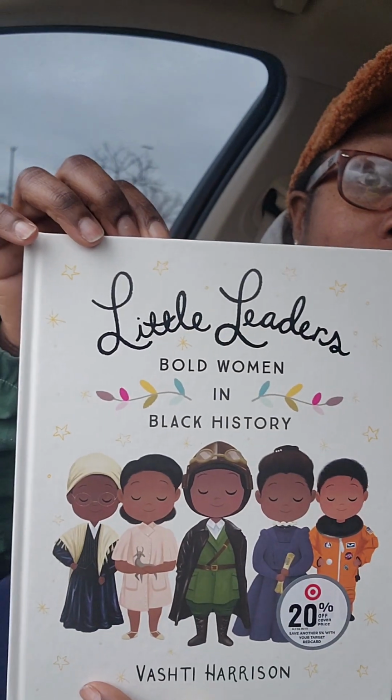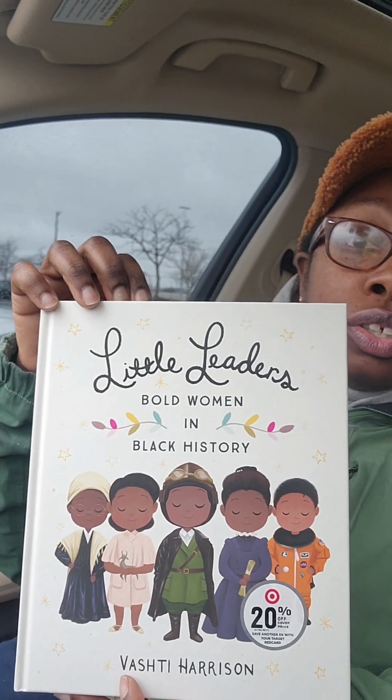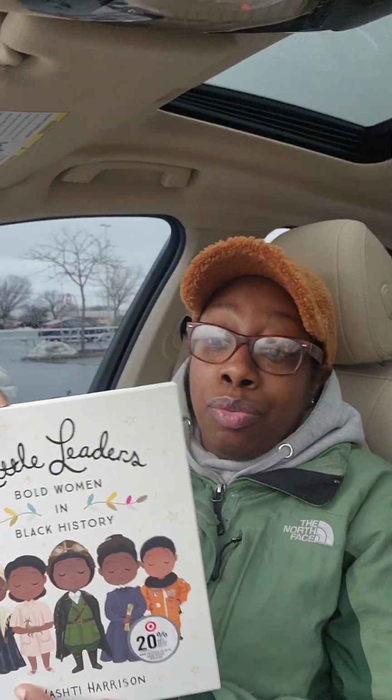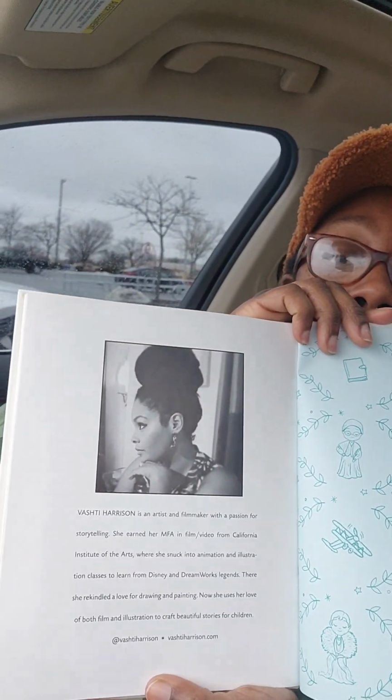As far as the Black History section for the clothes, they had a limited selection of items. I wasn't impressed, honestly. The only thing that grabbed my attention was this Little Women Leaders Black History book that talks about influential Black women leaders, written by a Black author herself. All right, support. So I picked up this book for my 6-year-old. But besides that, nothing to run home about.